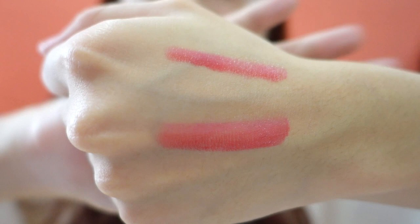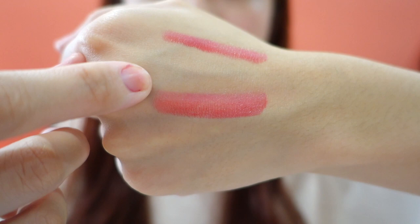Let me do some swatches on my hand. The 3-tone is not that obvious like in the tube, as you can see. The red and the pink, and I think the last layer doesn't have any color, it's just a bit of shine. Don't you think the shade is really pretty? It makes my lips look so moisturized, and it feels moisturized too. Yeah, that's how it looks on my lips right now. Oh my god, I really like this. It's so sweet.